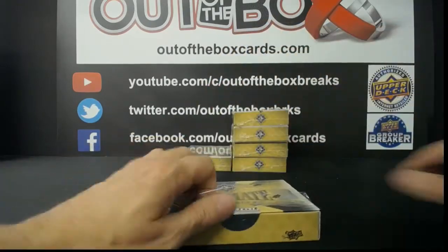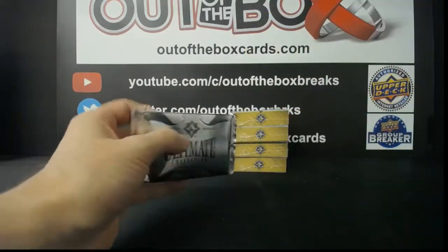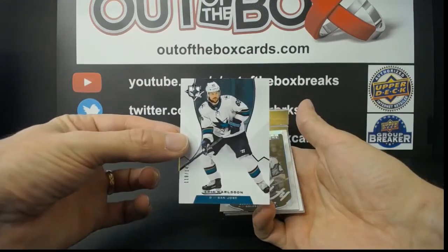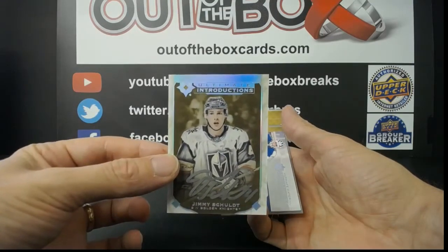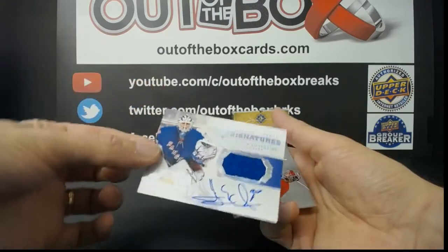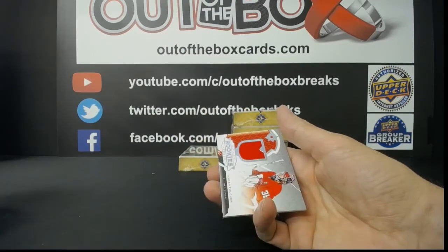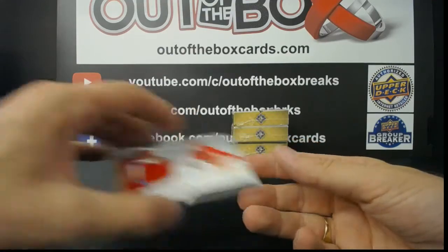Box 3. Erik Karlsson out of 149 for San Jose. Ultimate Introductions Auto Jimmy Schultz for the Vegas Golden Knights. Ultimate Material Signatures for the New York Rangers, number 10 out of 25, Henrik Lundqvist. Cody Fulker out of 399, Ultimate Rookie Jersey for Detroit.